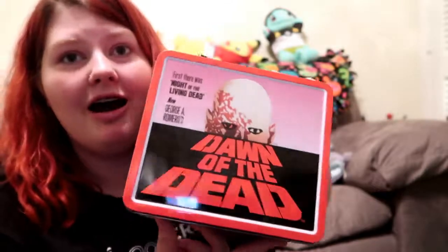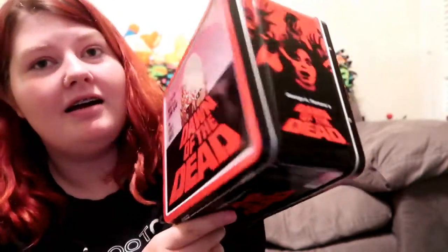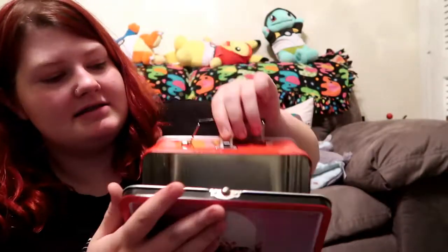The next thing I got, I'm actually really excited about, and honestly, I'm 20 years old and I'm in college, but I'm taking this to classes with me. I got this Dawn of the Dead lunchbox, which is so cool, and I'm obsessed with it, and I cannot wait to take this to class with me and carry it around, you know, like a little kid in middle school or elementary school or whatever, but I'm so excited for this thing. Oh my gosh, look at it. This is just amazing.